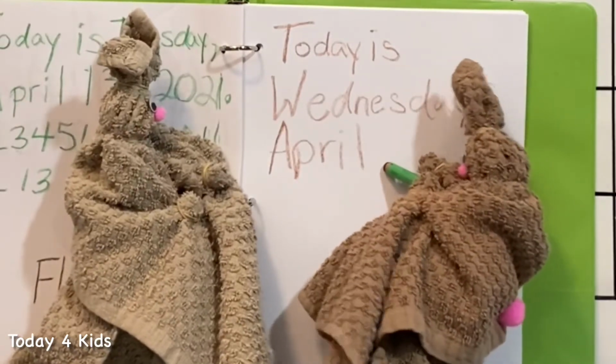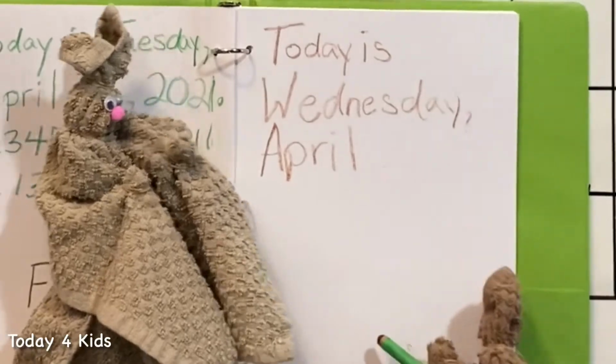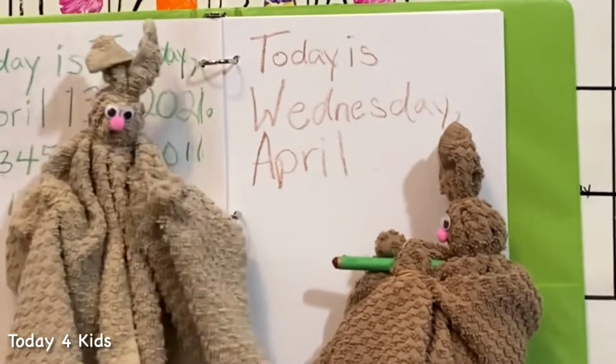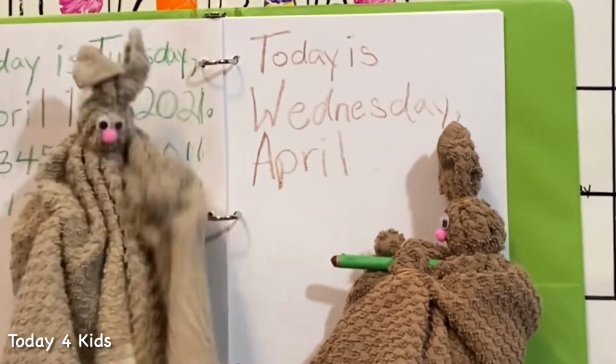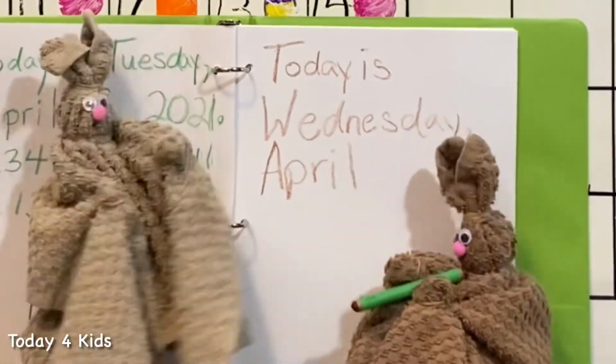And next, we're going to put in the number. Ooh, and what number do you think it is today? Whoopsie. Oh, I got it. Oh, thank you, Flippy. Oh, what number do you think it is today? Oh, yes. Oh, good guessing. Let's count up all our numbers and see if we're correct. Are you ready? I'm ready. Let's go.